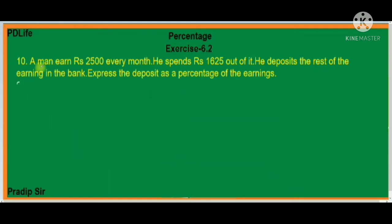Now question number 10. A man earned rupees 2500 every month. So his monthly income is 2500, and he spends rupees 1625 out of his income. He spent that and deposited the rest of the earning in the bank. Express the deposit as a percentage of the earning. That means after spending, the money he saves is what he deposits in the bank.